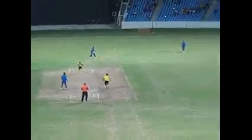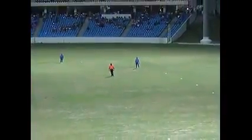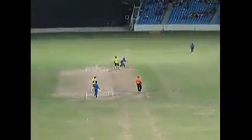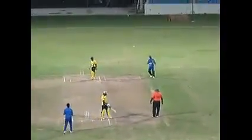Here is Rutherford this time to Walton. Walton hits out towards mid-wicket. The fielder comes in comfortably, collects, sends the return into the wicketkeeper.